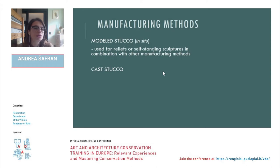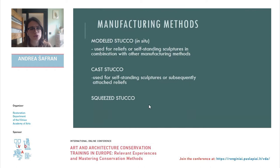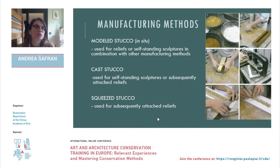Cast stucco is the way that the pulpit was most probably made. It is used for self-standing sculptures or subsequently attached reliefs. There's also a method of squeezed stucco, which is used for different materials, for example, paper gouache or something like that. You can use it for subsequently attached reliefs.